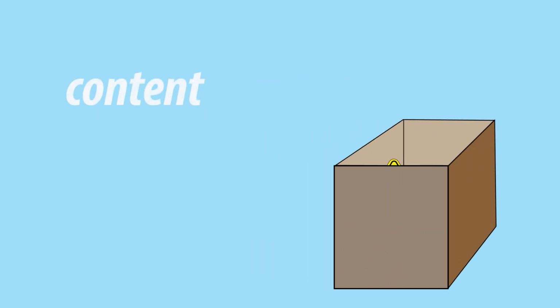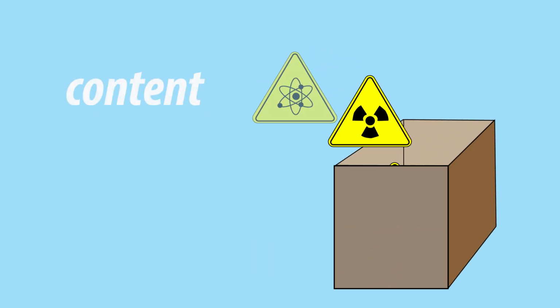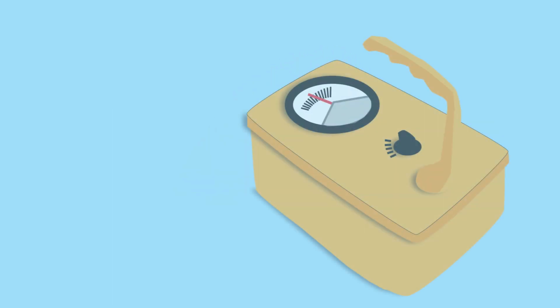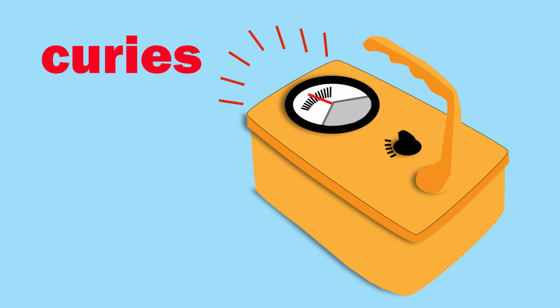Second, we measure waste based on its contents. We take special care to know what's in the waste, specifically if it contains radioactivity. Radioactivity is measured in units known as curies. More curies means higher radioactivity.